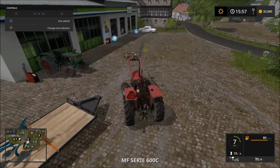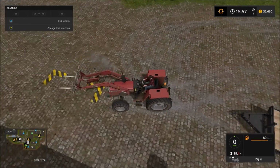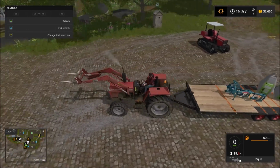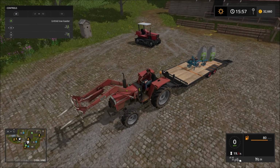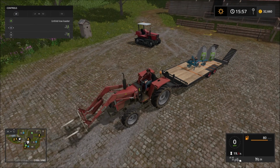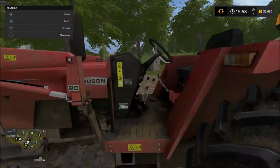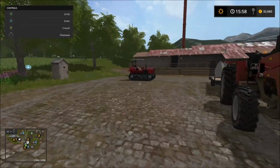So we're going to leave you here for a minute. And we'll get this stuff back up to the farm. And close those ramps because we've learnt our lesson. There we go. And we'll just hop over here and have a look at this machine.